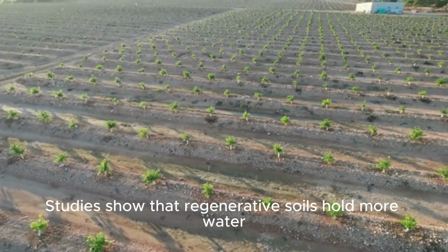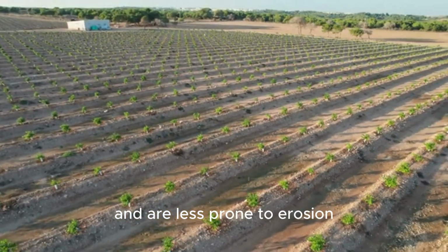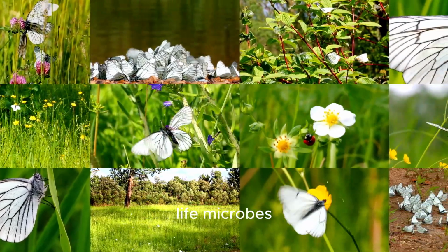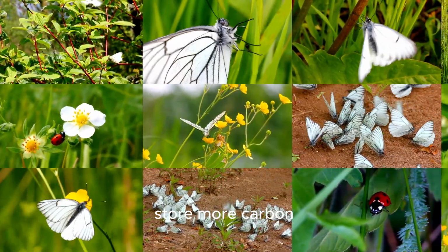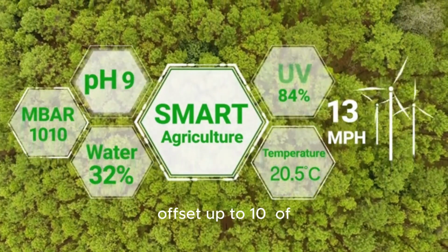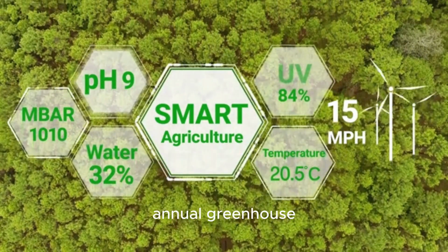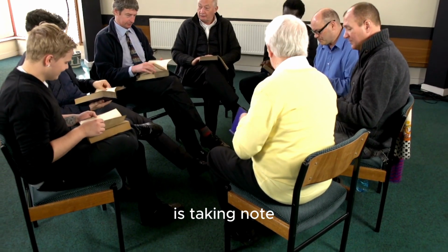Studies show that regenerative soils hold more water, resist droughts, and are less prone to erosion. They support more life: microbes, insects, birds, and mammals. They store more carbon. German scientists estimate that regenerative farming could offset up to 10% of the nation's annual greenhouse gas emissions just by restoring degraded soils, and the government is taking note.